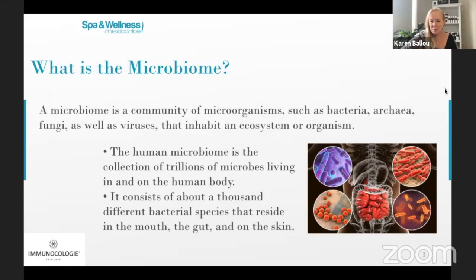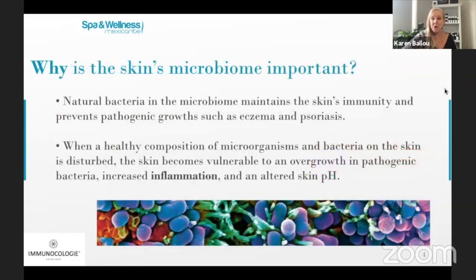Now, that may not sound so pleasant, but it is the fact. And yet, what do we do? We try to wash it away, right? But sometimes we wash it away with harmful things, such as things that are soap driven, which is sodium lauryl sulfates and things like this that strip the skin, as opposed to bringing back the skin's natural biome. So what I really want to share with you here is, why is the skin's microbiome so important?